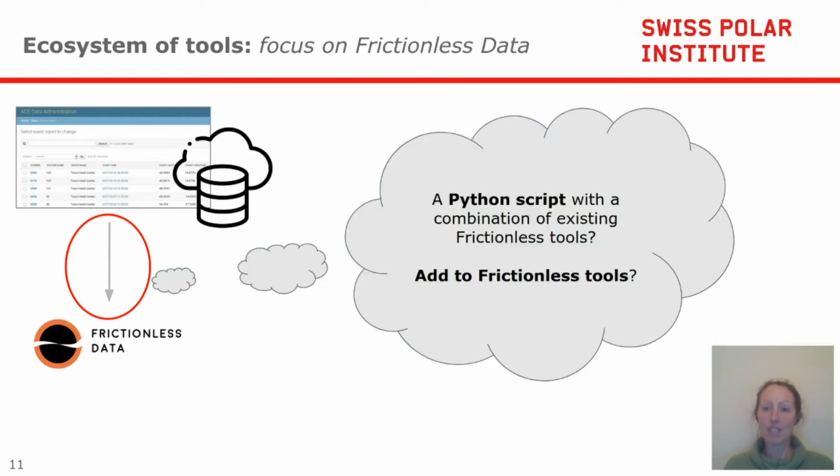I've mentioned that Frictionless already provides some very useful tools to validate the data files and their descriptions, but they do also provide some which help to put together the metadata in a user-friendly way, or for somebody who doesn't want to sit and write, for example, a JSON file with the metadata.